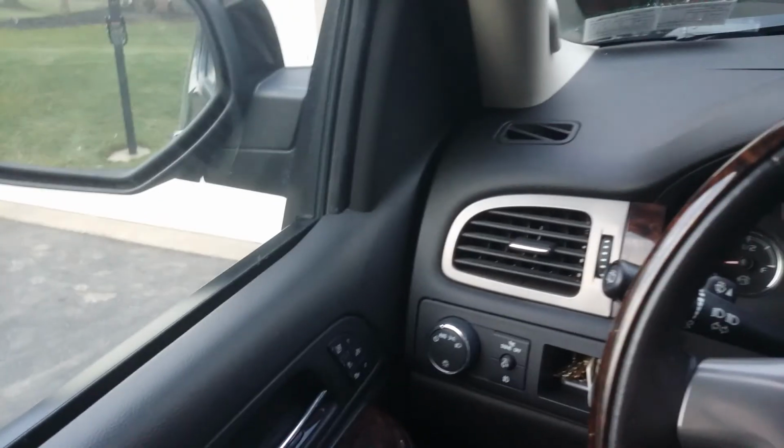Now I'm going to give my review of the car. The GMC Yukon Denali is a great alternative to crossover SUVs. It may be big and require careful maneuvering, but it's very good for families that need a large amount of space. So please consider this SUV at your local GMC dealer.